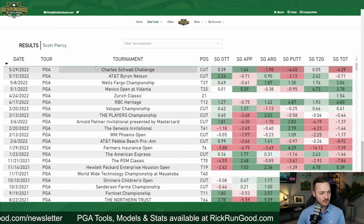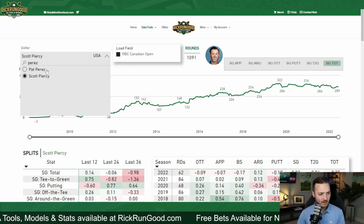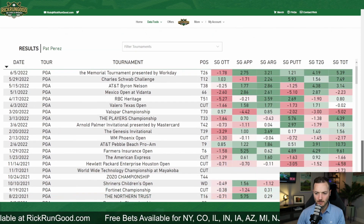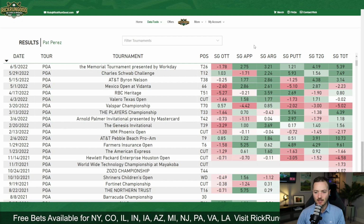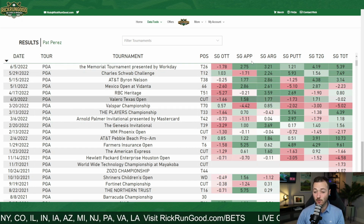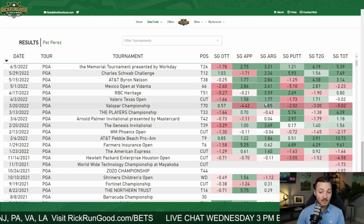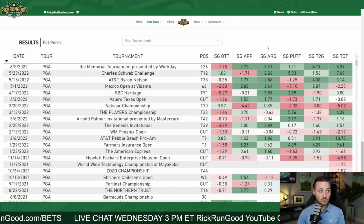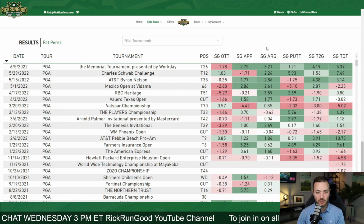Let's look up Pat Perez. Pat Perez popped up in like my early research for this event. Let's go take a look. I think he's just been much better recently. So, okay. All right. Yeah, I get it. So he's gained strokes on approach in 1, 2, 3 of his last 4 of his last 6. He's been awesome around the green, which is kind of a worry most of the time, but here where little baby greens, you're gonna need to play from around the green often.